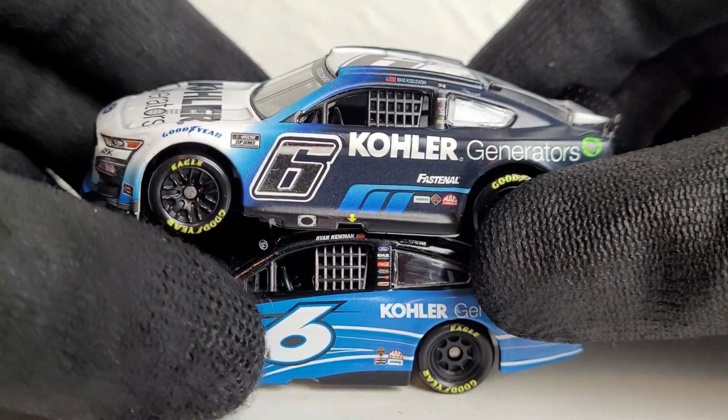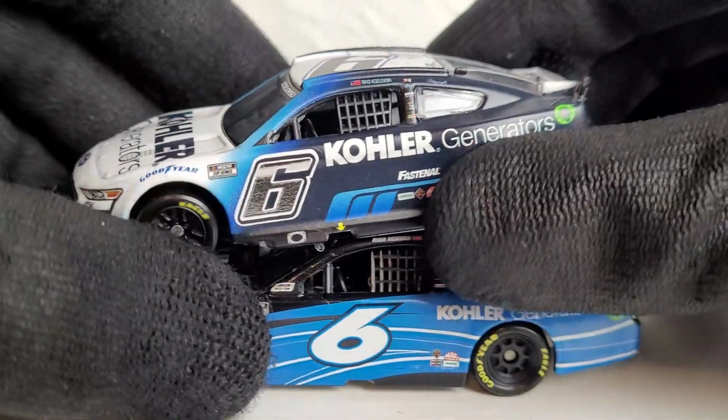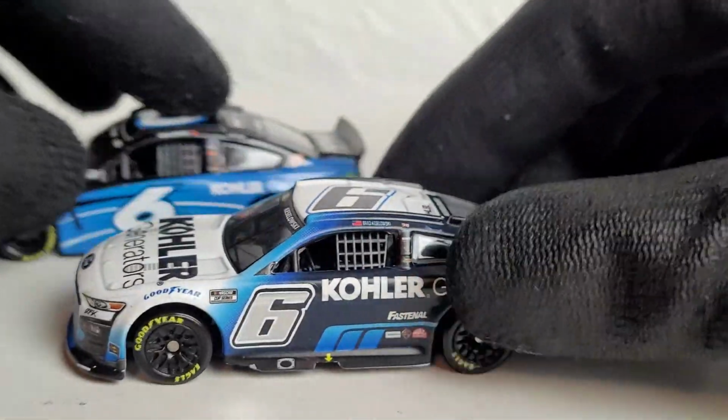As much as I love the iconic number 6 that we had from the Roush Fenway days, the RFK number 6, my God, I don't know. Even if it didn't have the reflective number, I think it would still look nice.